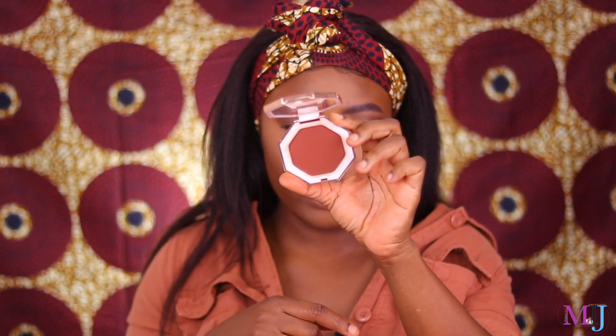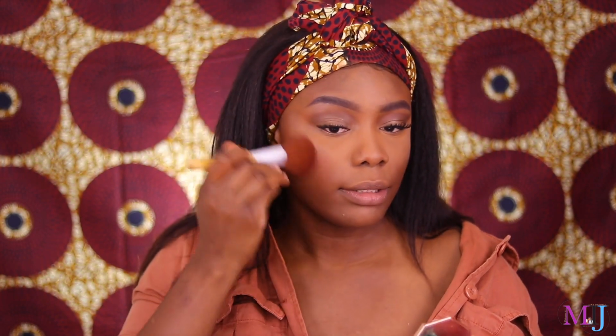Okay, so now I'm gonna go ahead and bronze, and I've got the Fenty Beauty Instant Warmth Bronzer in the shade Mocha Mami. Mocha Mami. Mocha. Okay, that's bringing me to life now. Yes, back to reality. Yes.